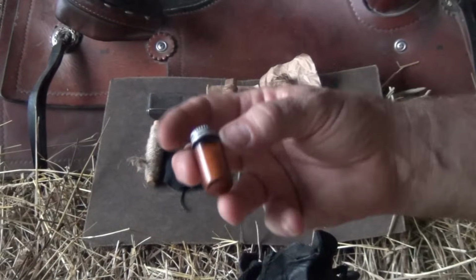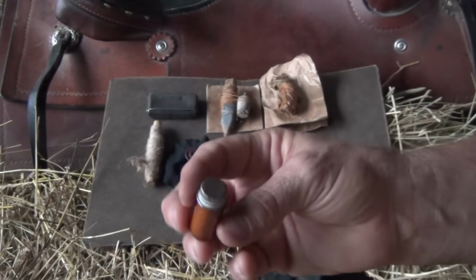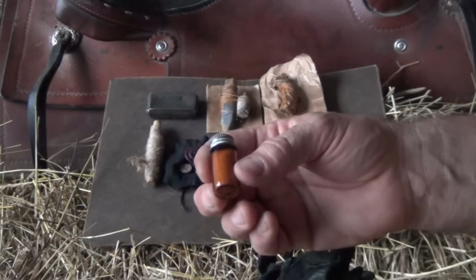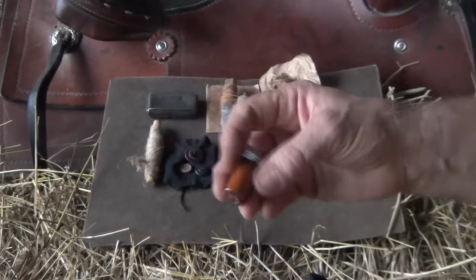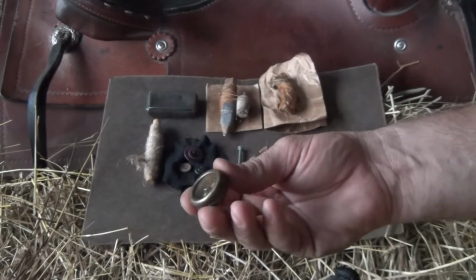The next item that we have is a small glass bottle of salt. Salt is just an awesome thing to have with you. It makes almost any meal better, and just one of those things you carry with you. And if you get really hot and sweaty, you're going to need some salt, so this is a good way to carry it. Next item is this antique brass Brunton compass.